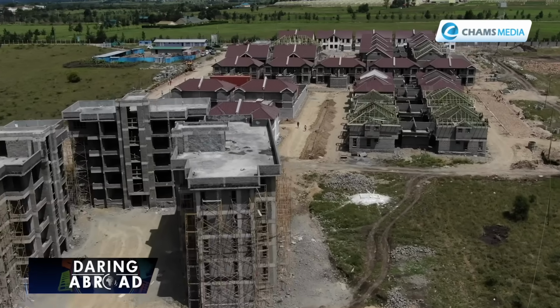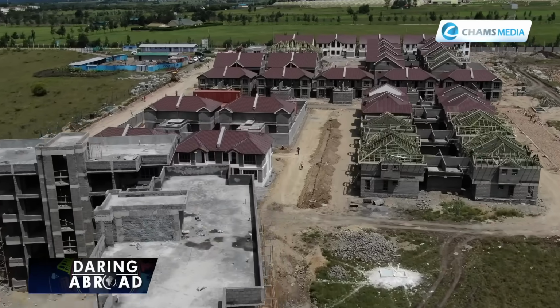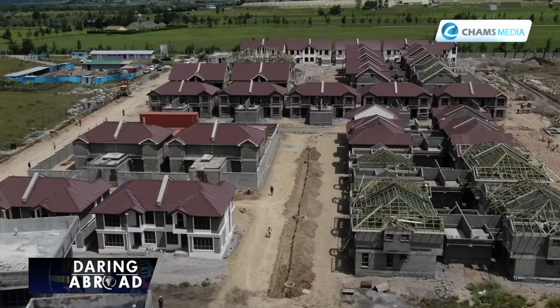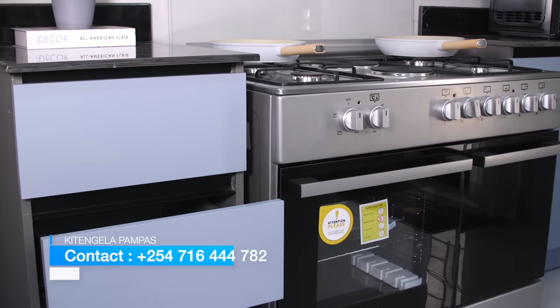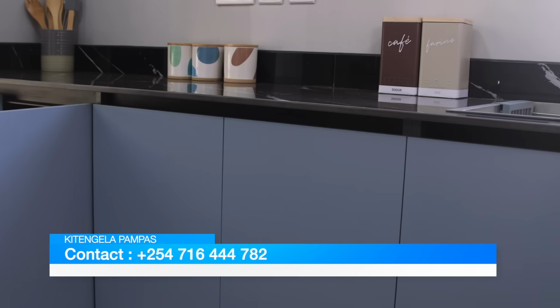When it comes to quality, Kitengela Pampas boasts of the very best according to industry standards. Actually, that is a major component of this project. Most of our finishes are imported, very high quality. Key to note is our kitchen. It's a very high quality kitchen in aluminium for durability. You know, most kitchens in Kenya and Nairobi specifically are normally in MDF. That's the commonest. But we are offering a unique finish, especially in our kitchen. All our tiles are porcelain tiles, not just the ordinary ceramic.